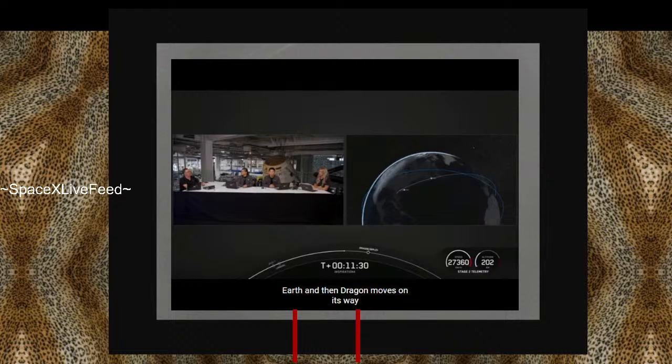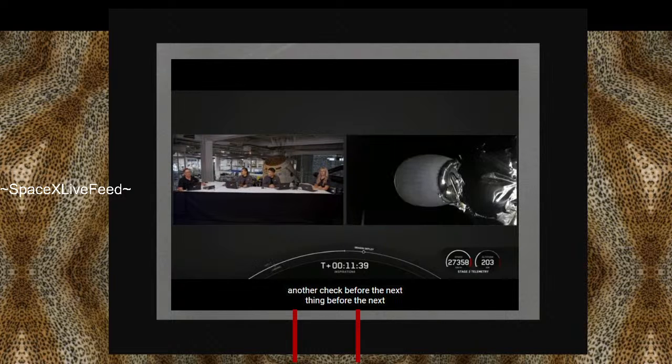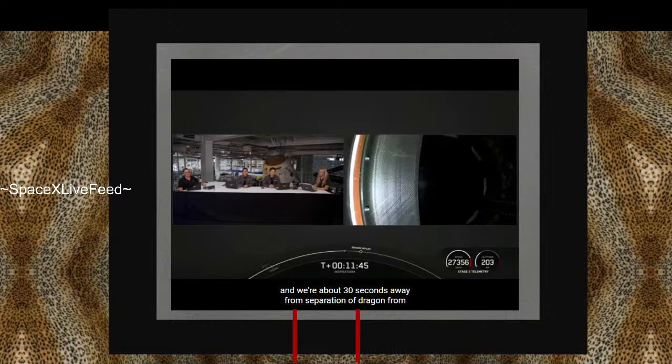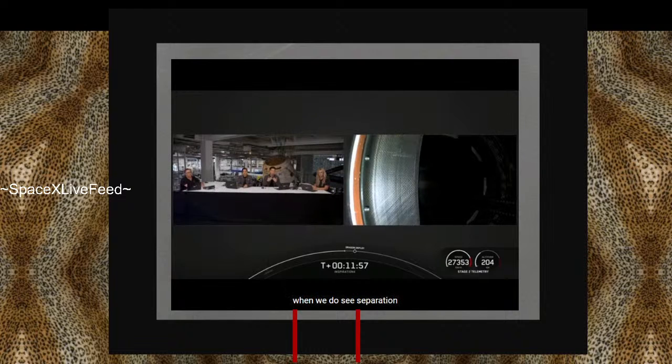Yeah, John, you talked about the terminal count earlier today, and this is almost similar to that. It's like another check before the next event that happens. The beauty of the countdown. Okay, we're about 30 seconds away from separation of Dragon from the second stage. The view on the left-hand side of the screen is a view of the unpressurized section of Dragon. So it's the back end, the trunk section of the Dragon. So when we do see separation, we'll see that kind of push away from the second stage and make its way into orbit.